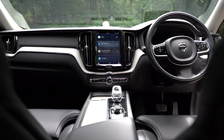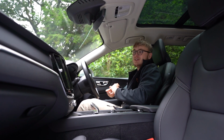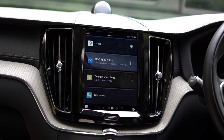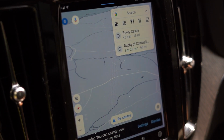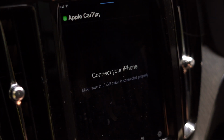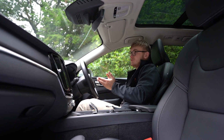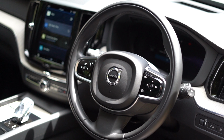This car comes with two digital displays. You've got one in the center console and one in front of you. The center console has Google integration, so you've got things like Google Maps, Google Play Store, your radio controls, and great smartphone connectivity with Android Auto and Apple CarPlay. You've got your normal driver's dashboard in front of you, which is all digital, and you control it all from the steering wheel, and you've even got a heads-up display.